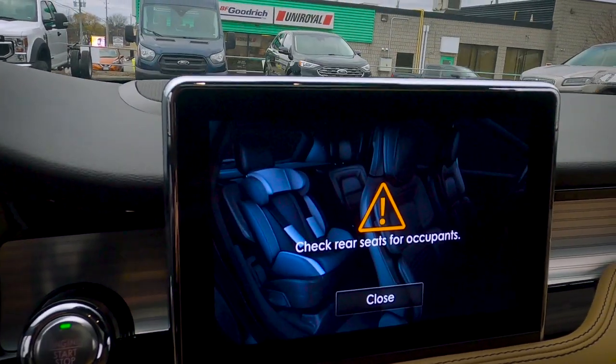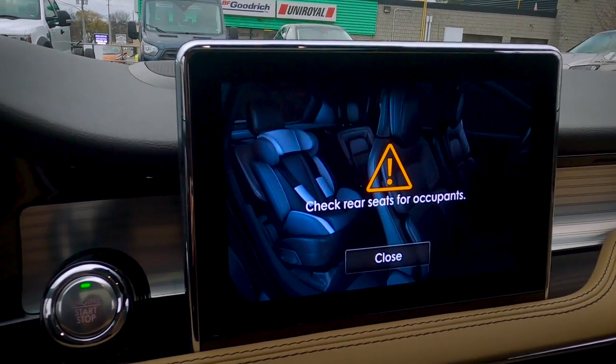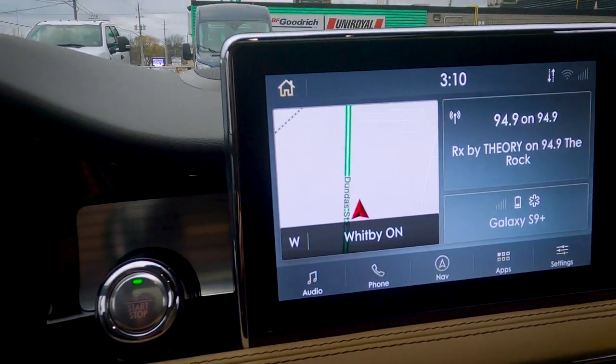Look at this, super, super useful. It's such a small feature, but it's such a useful feature as well. Letting you know to check to see if there's anybody in the back there, I think is an absolutely brilliant idea.